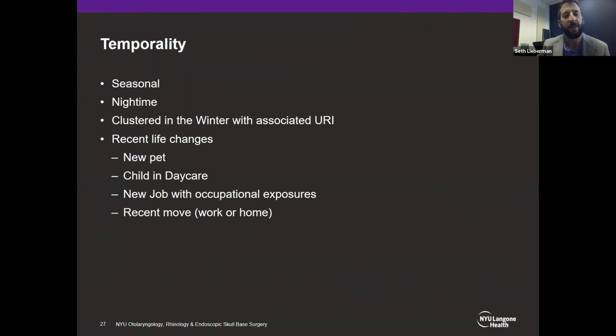So temporality, which is a word, in fact, is one of the main ways that we figure out what's causing the problem and how to help people. You want to find out when the symptoms started. Patients talk about it like it's been going on their whole life, but in reality it may only be going on for a week, or it may just be seasonal. Sometimes these things only happen at nighttime, when you lie down flat. As with anything that gets closer to the heart, you can get some swelling inside the nose. If symptoms are mainly in a season, such as the winter, when the average adult gets about 2 to 3 upper respiratory infections, you have to think that this may just be recurrent URIs.